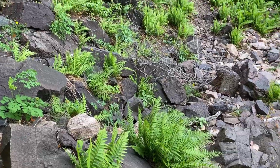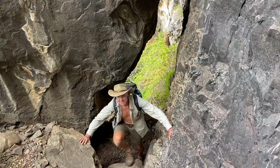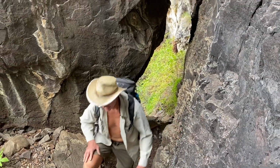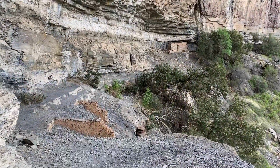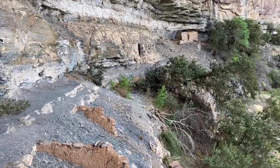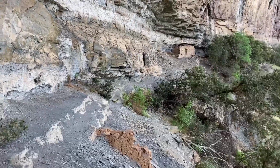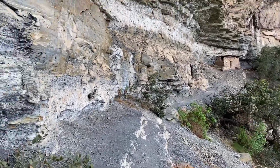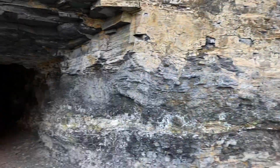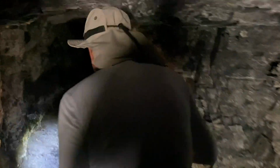Came across all these ferns. Oh man, it's beautiful. Wow, that's neat. Yeah, great passage. First ruins of many, I think. Ah, there's a mine or something here. That's crazy. Let's keep going forward.